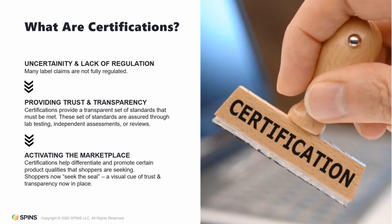As we mentioned, certifications are typically born out of uncertainty or lack of regulation around an important product quality. Also, another angle to this is that many certifications' mission is to reflect product elements that cannot be easily measured or verified with other information found on the label.